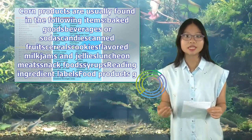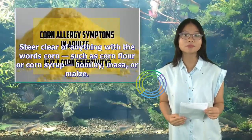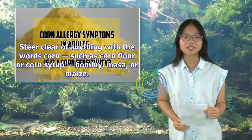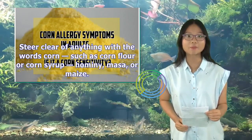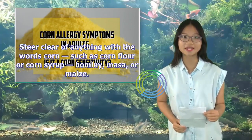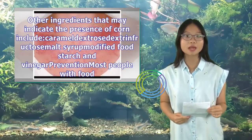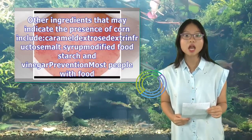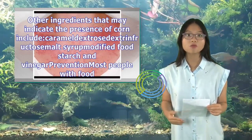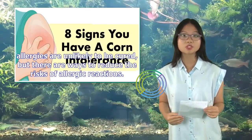Reading ingredient labels. Food products generally indicate when corn is included in the ingredients. Steer clear of anything with the word corn, such as corn flour or corn syrup, hominy, masa, or maize. Other ingredients that may indicate the presence of corn include caramel, dextrose, dextrin, fructose, malt syrup, modified food starch and vinegar.